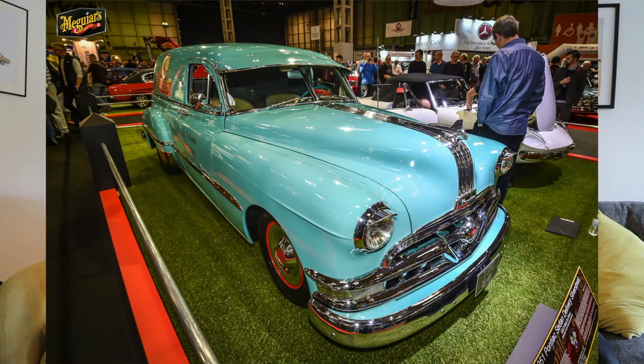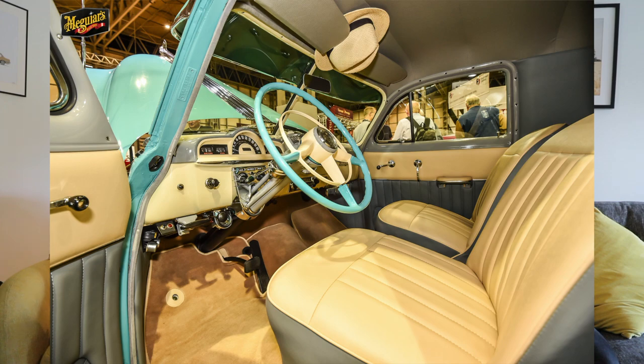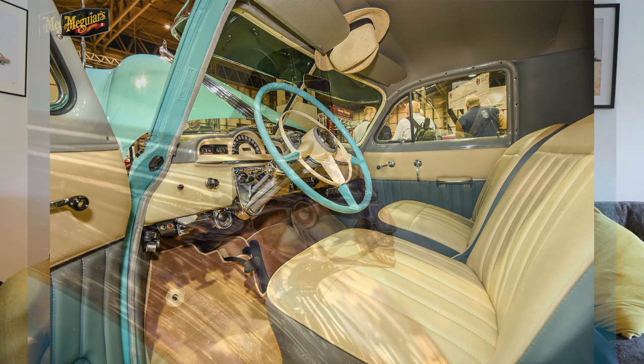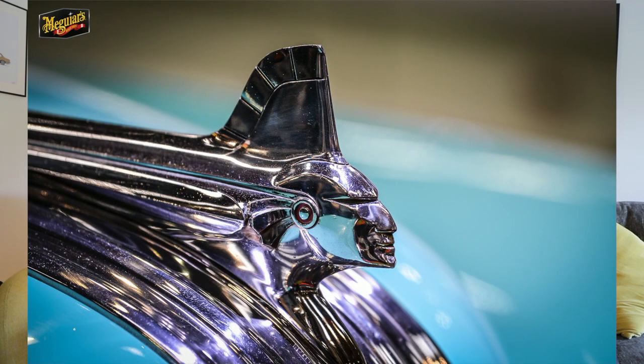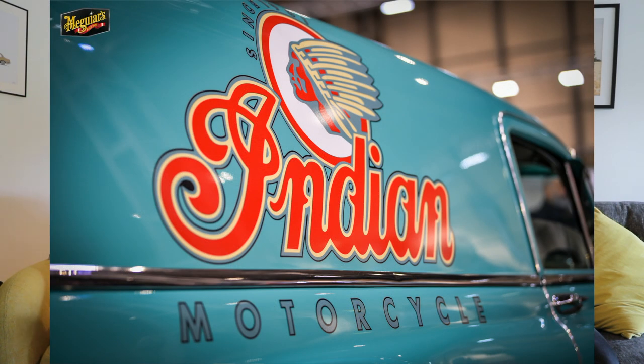This was an ex-ambulance paramedic car from way back in the day. I think it was like 1950s, 60s, that had been converted to transfer Indian motorcycles, and the livery on it was perfect. It was in a teal, turquoisey kind of colour with the Indian Motorcycles logo on the side, and it was just class, and I loved it.